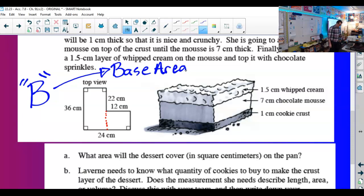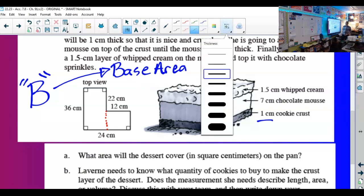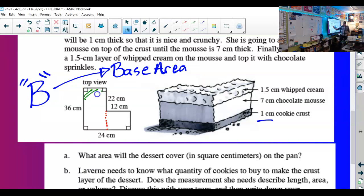Okay, so my chocolate cookie crust is obviously not the real size of Laverne's chocolate cookie crust, but humor me, it is only 1 thick, right? Because her cookie crust, I'm not even trying to make a joke, 1 centimeter, right? So, if we figure out what big B is and then multiply to find volume, what is multiplying by 1 going to do? Careful, it's not nothing here. It's the same. Wait, no, not the same. It's going to be just like 1 layer. Well, what we asked was, what does it do? And they said, it is going to do something important.